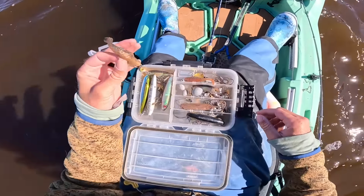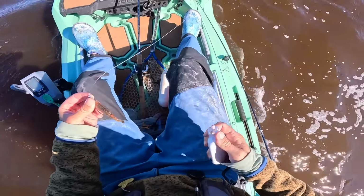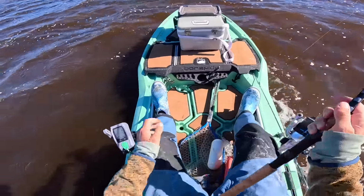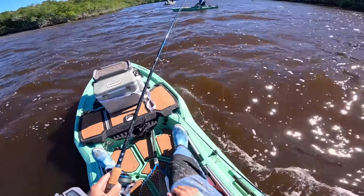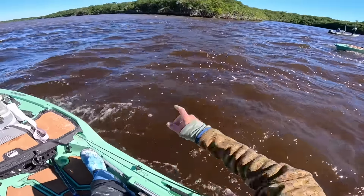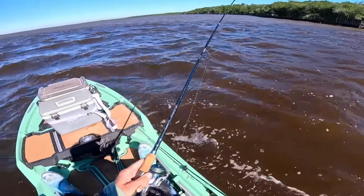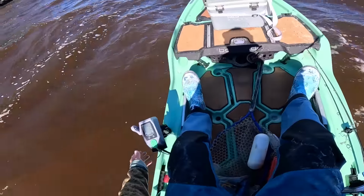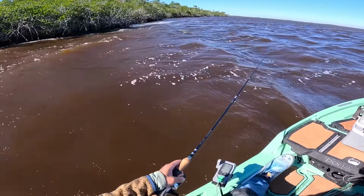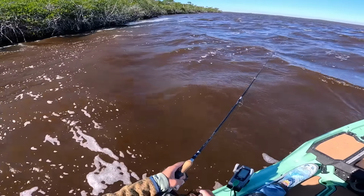Let's try this little paddle tail. This was the hot ticket yesterday. No. Huh? I had a bite over there. I didn't get anything though. I haven't tried this point yet. I was gonna try here. That looks good.